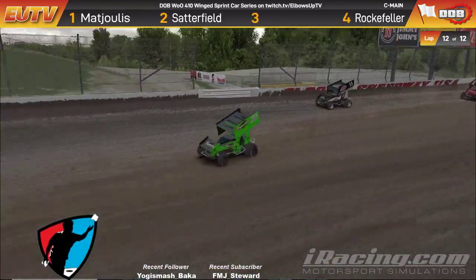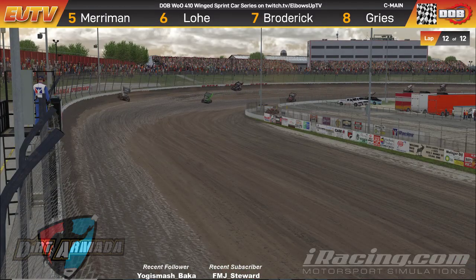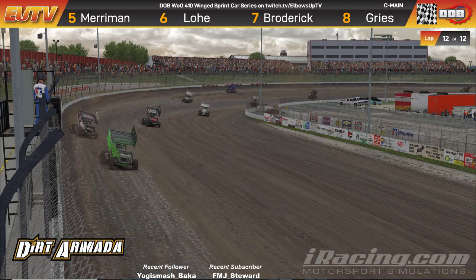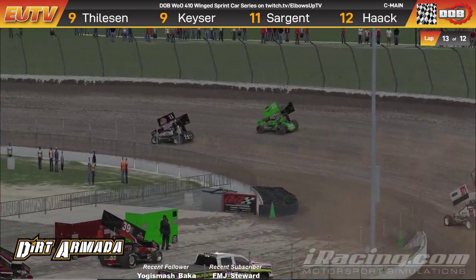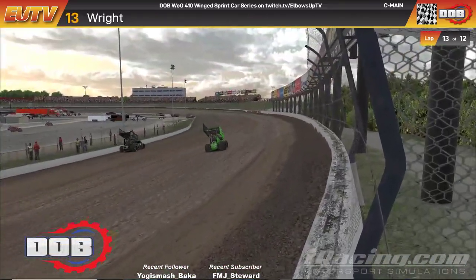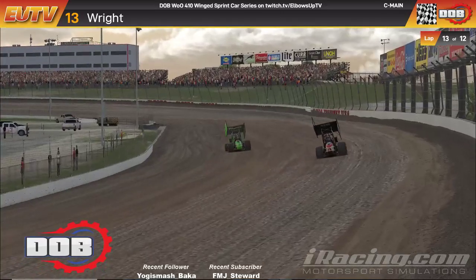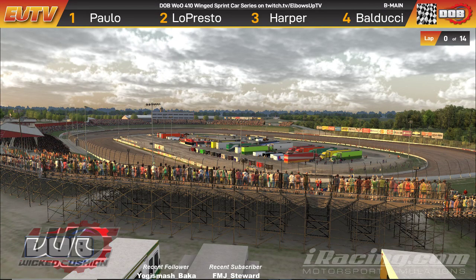Satterfield has been passed. Marjulis from the back of the field. He won the D main. Now he's going to win the C main and punch his ticket into the B here. Second place goes to Satterfield, 3rd to Newhoffen, and 4th place in the final transfer spot, Glenn Rockefeller Jr. All making their way into the B main here.